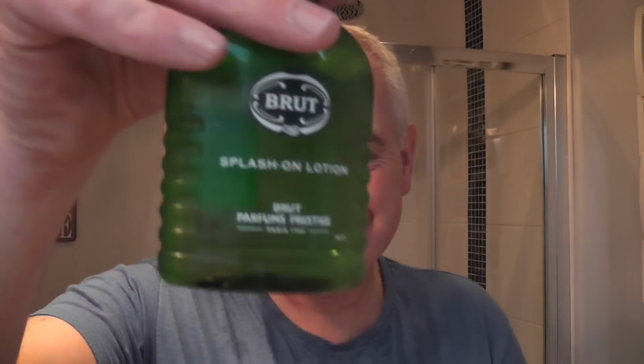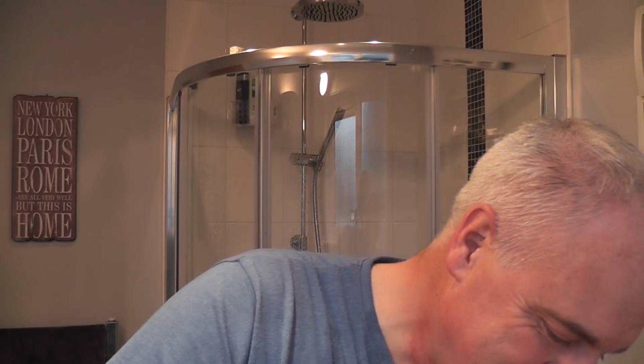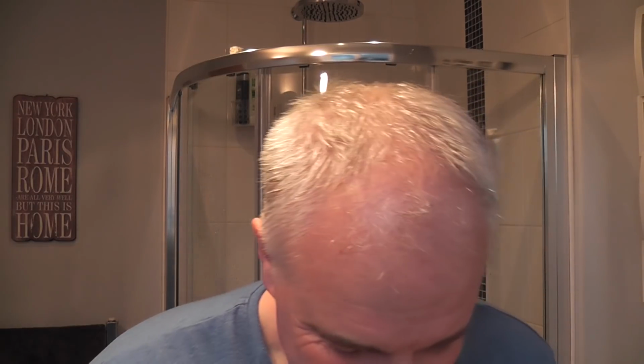Okay, this is a plastic bottle. I've had this for a long time. You can pick it up in most supermarkets and chemists, drugstores. Very cheap. It smells great. I like it. Some people don't, but whoa, good burn. Oh, fantastic burn. Oh, you can't beat the old classics. Yeah, that's just a nice scent. And the burn's fading now, so very nice.